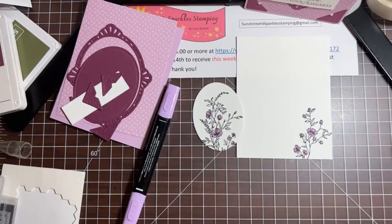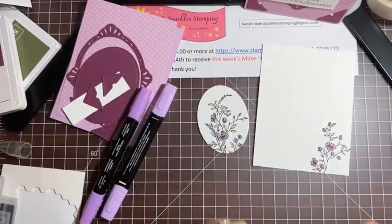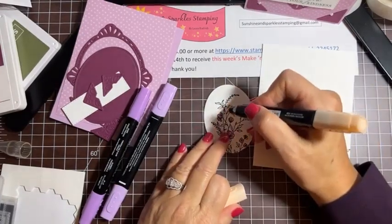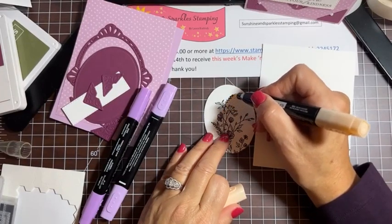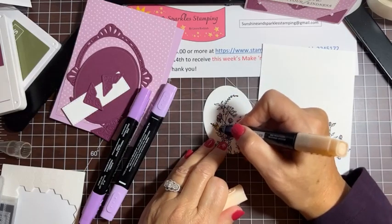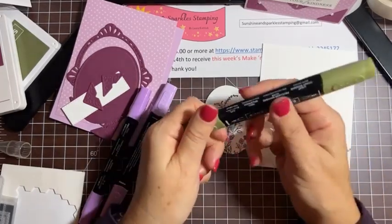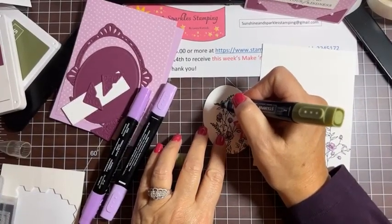Okay. Now, I used a little bit of Petal Pink just for these little pieces right here. And these are really just tiny little dots, right? And then I left this one white because I kind of felt like that looks like Queen Anne's lace to me. And that's usually white, so I'm just going to leave it white. And you can hardly see this Petal Pink anyway. But I'm just adding a couple little dots of that along that. And then Mossy Meadow to do the leaves, which are also very small.